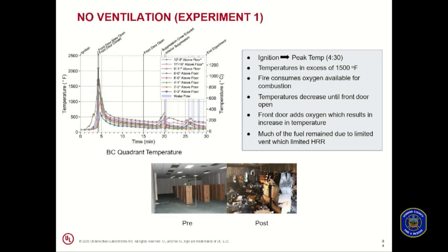In this case, we saw an initial rise in temperatures, the space filled with smoke, the temperatures increased, the pressures increased until there was no more oxygen available for combustion. At that point, we know we're going vent limited. The temperatures are going to drop, the pressures are going to drop, things are going to shrink back down.